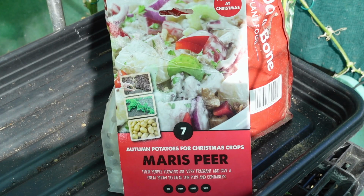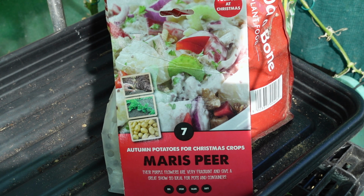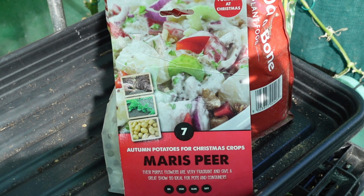Now I have the bucket, I have the revitalised compost. All I need now are potatoes. And these are the ones I'm going to use. These are Maris Peer. And they are a second early variety. And they will be ready in 14 to 16 weeks, which is more or less the time between now and Christmas. And hopefully I shall have some potatoes for Christmas.